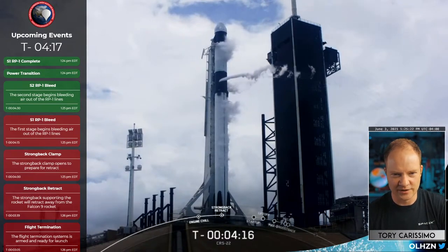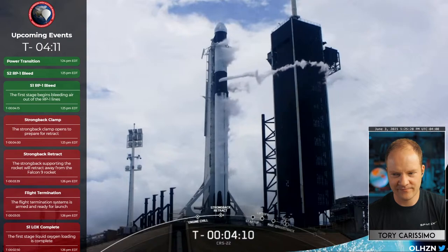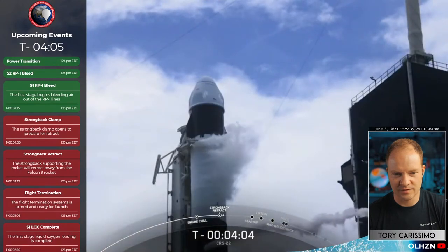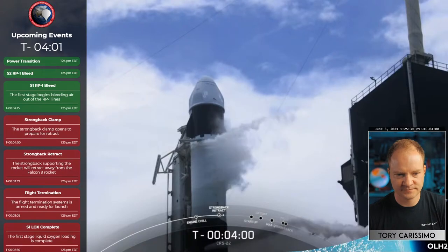See those clouds rolling in. That's our concern today. The clouds, and you can hear the hissing from some of that liquid oxygen venting off the side of the rocket as it meets that strong warm. Strongback retract in progress. There you go, strongback retract. We just heard the call out there as well for strongback retract.